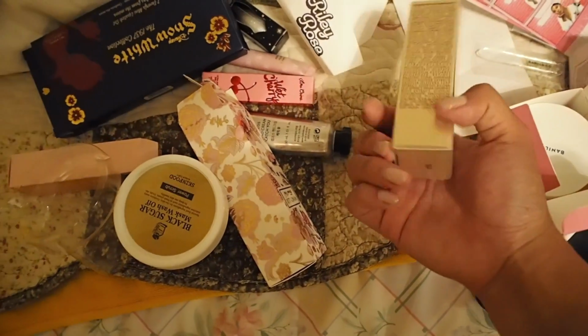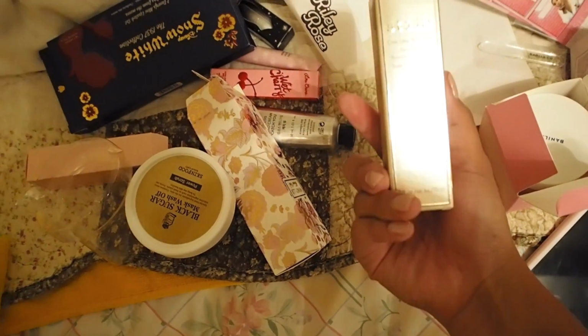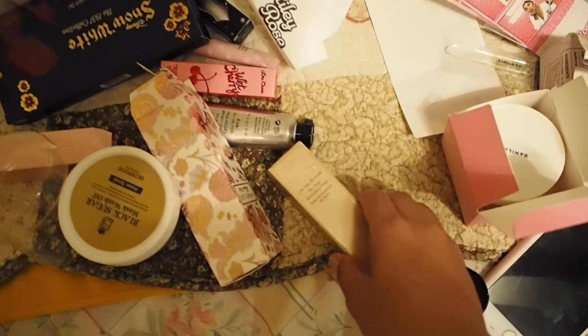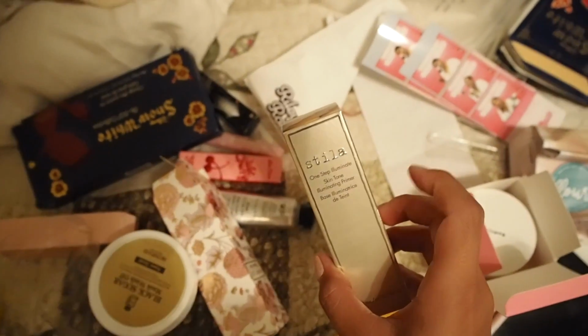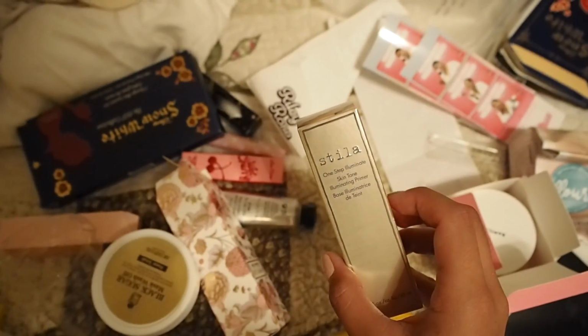I also got this Stila primer. This is the One Step Illuminate Primer. I don't have a primer. My hangover primer is almost gone, so I got this primer. But I don't know if I'm going to keep it. I'm still on the fence about it.